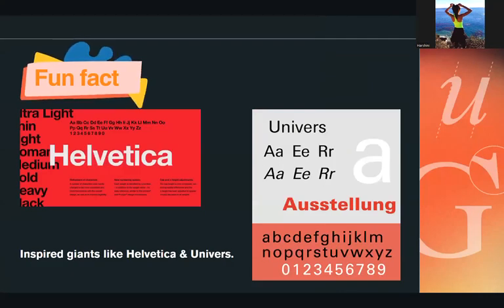Here's a fun fact. Without Akzidenz-Grotesk, Helvetica and Universe might never have existed. Both fonts built directly on its neutral, structured approach, helping launch a whole new era of modernist design thinking.